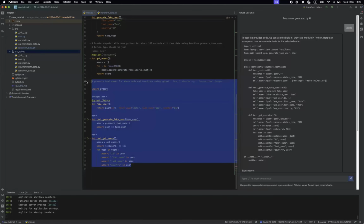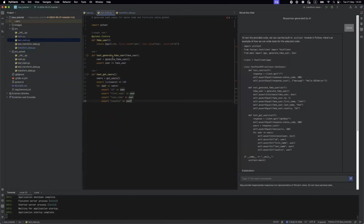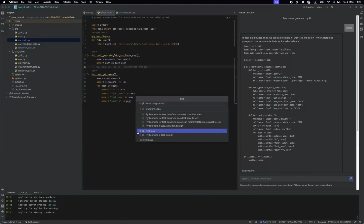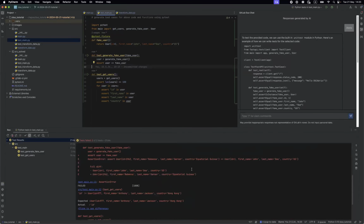Of course, GitLab Duo is not smart yet at the moment, I think, nor any additional tool, to split everything in separate files. So I will do it a little bit manually. And this is my code. Of course, generate fake user is from another file now. So I would say from main import get users, generate fake user. So nice. And what I can do is run it as a PyTest. Python test and test main. And let's see what's going on. Oh.